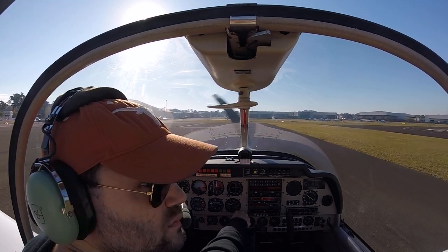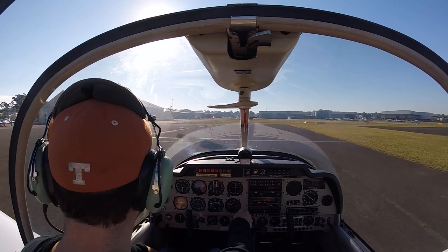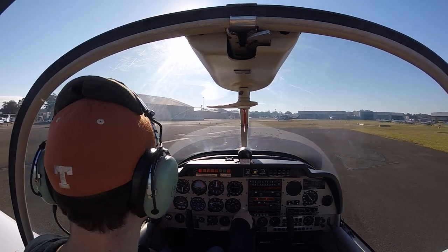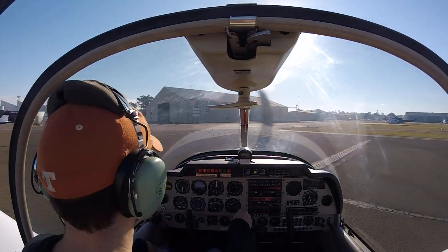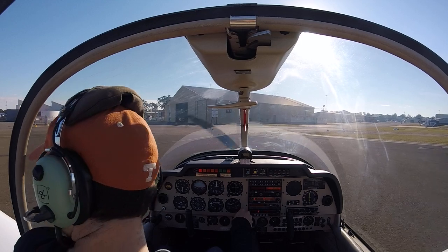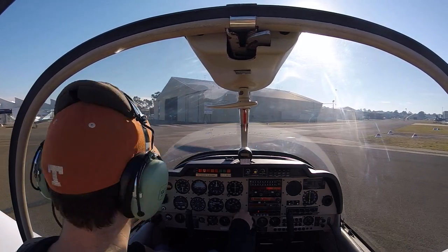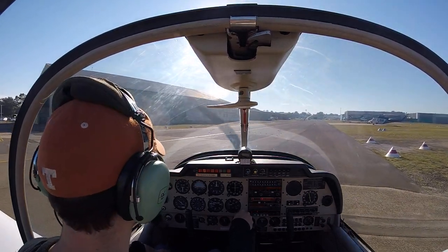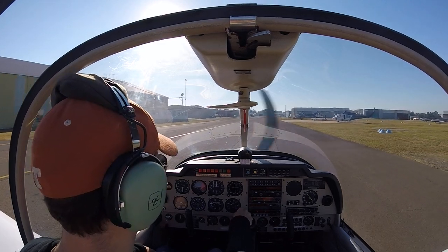Ground, November Kilo Papa is on taxiway Lima, request taxi for circuit with Charlie. November Kilo Papa, taxi Alpha and Bravo to the runway. Taxi Alpha and Bravo to the runway, November Kilo Papa. Uniform November Alpha ready. Uniform November Alpha, taxi Alpha and Alpha 8, hold short runway right. Taxi Alpha, Alpha 8, hold short runway right, Uniform November Alpha.